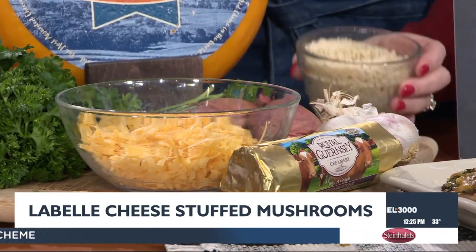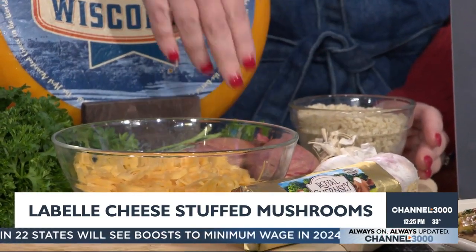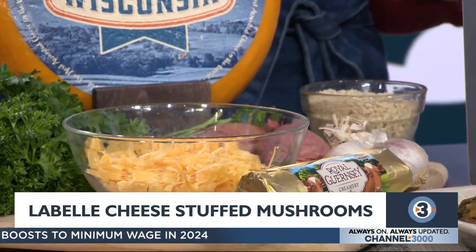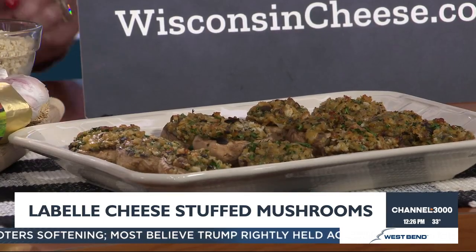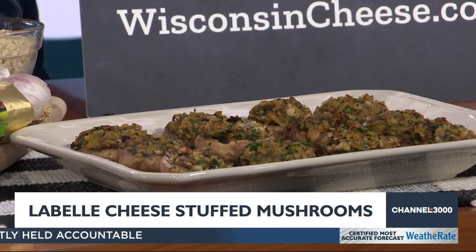So the filling has 1 cup of the panko crust, and then you're also going to have some fresh garlic, some fresh shallots, some parsley, and of course the star ingredient, which is the 1 1/2 cups of the shredded LaBelle cheese, and then also some of the cubed Royal Guernsey butter that you're going to cook the shallots and the garlic in. So basically all of these ingredients go together to make the stuffing that goes inside of the mushrooms.